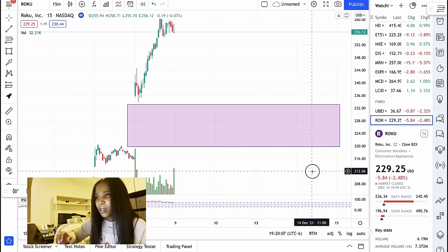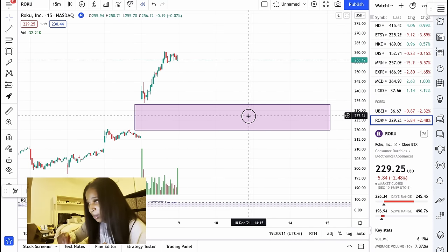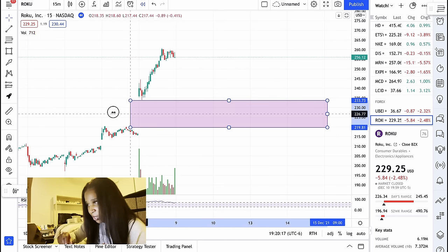Doom. And make the rectangle. I made mine purple. I don't know why. I think it's kind of cute. Maybe. But yeah, so you can just kind of see the reason I did that area too. So it touches right here. And then you can actually stretch it out.